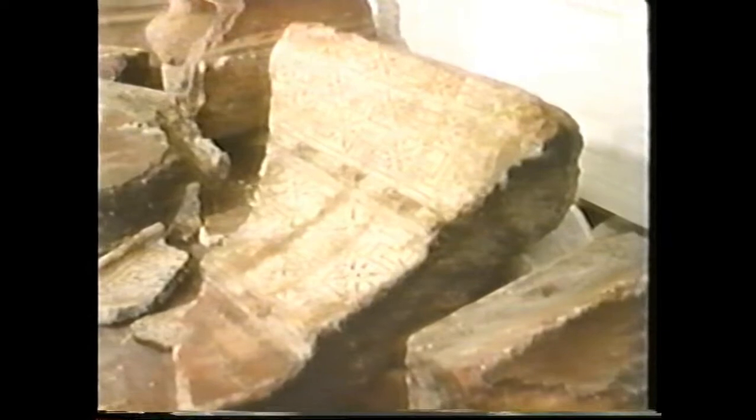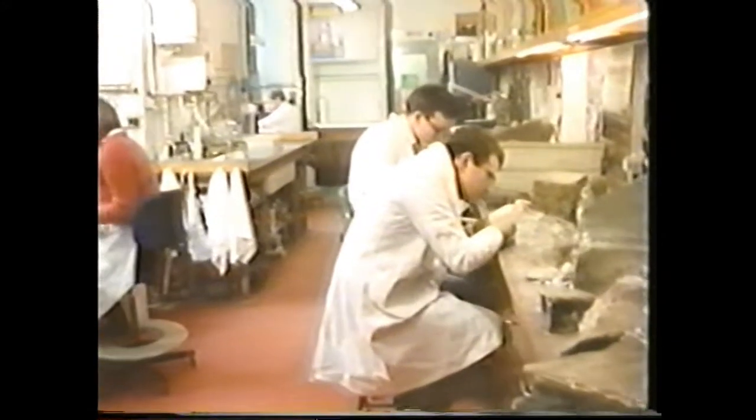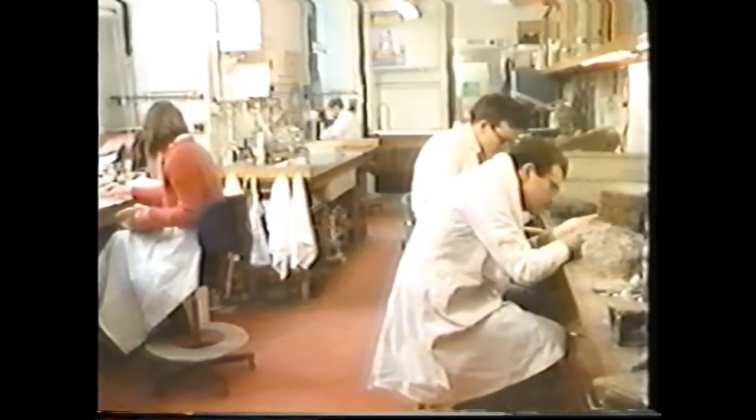Indoors, the different pieces are sorted into groups. They'll try to fit them together to make up a cup or a vase. Some of the best finds are assembled in museums. These people are working in the British Museum in London.